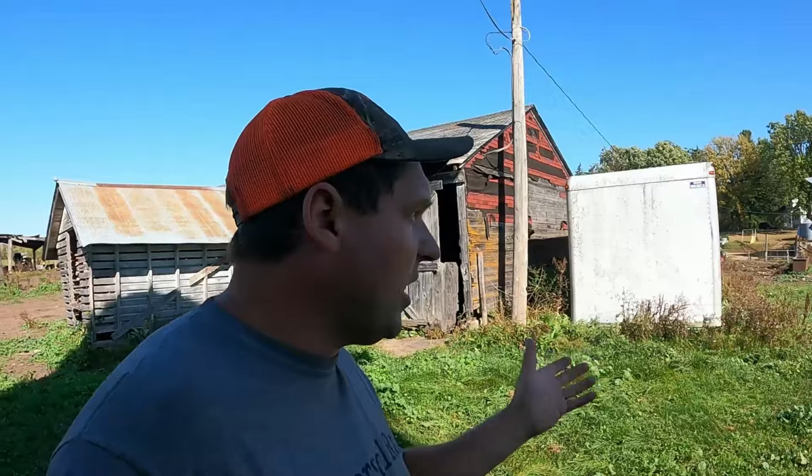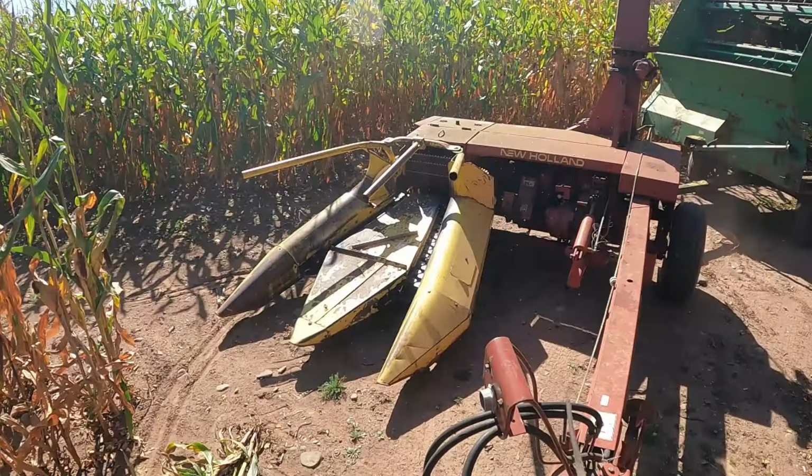But anyway, I just wanted to let you know what's going on with this silo, and what we're doing. I'm going to head up now with the chopper and see if I can get a load or maybe two loads chopped before Paul gets here, and make sure the chopper and all that's working good.